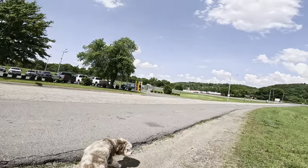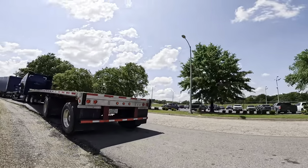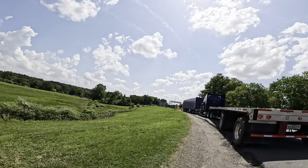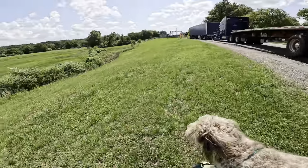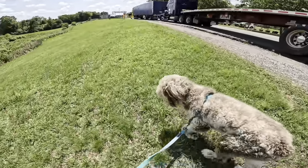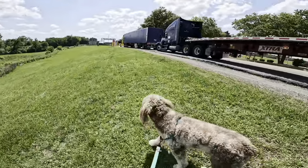You guys, it is funny pulling this trailer. It's a 48 foot. I keep looking at it in my mirror. I just want to laugh every time. It just looks so tiny. It really does make a difference, the 48, the 53. But it's getting us going, huh, Zeke? You have to get used to the truck, used to the trailer.